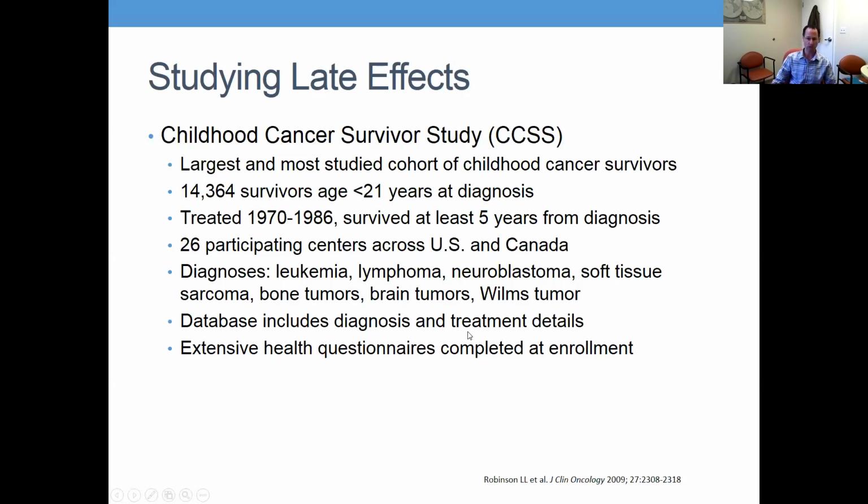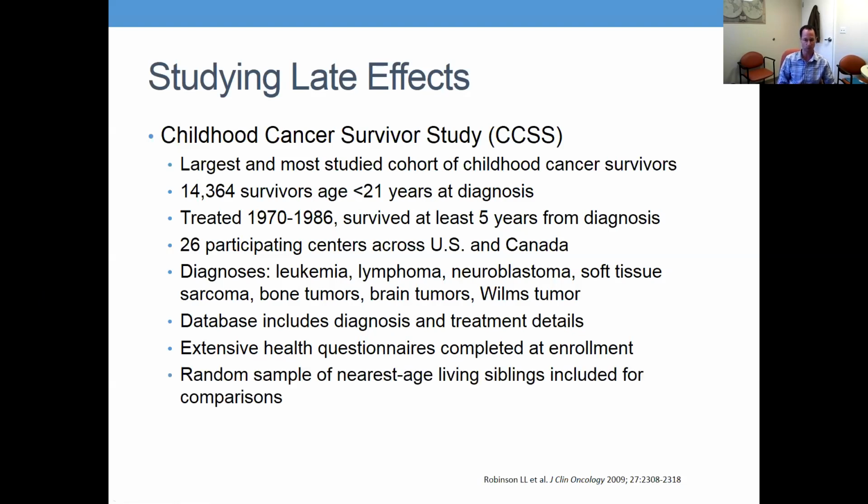The database includes a lot of detail of the diagnosis and the treatment details that the patient received. Subjects receive and fill out an extensive health questionnaire at the time of enrollment. And in addition, a random sampling of some of the nearest age living siblings who were not affected by cancer were included for some of the important comparisons in these studies. In addition, the cohort was expanded up to patients treated up through 1999. And patients also receive a series of follow-up questionnaires to ask additional questions that maybe weren't thought of at the time of the original cohort.